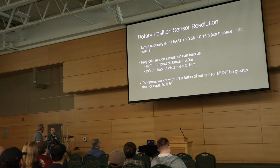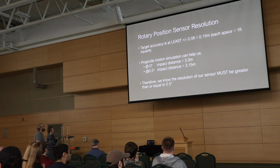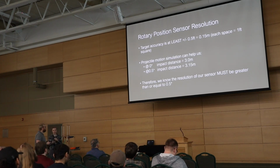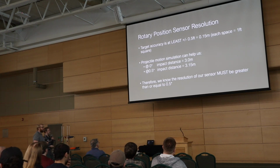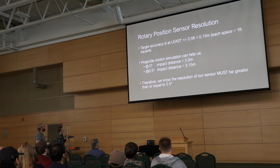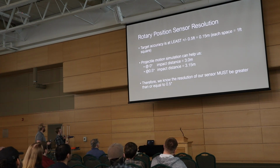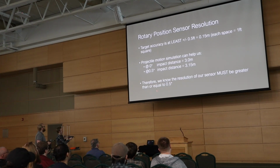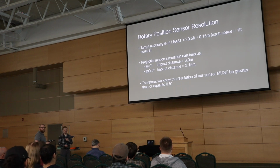Okay, so now I'm going to talk a little bit about that sensor that Quade mentioned earlier. We need to be able to achieve a certain resolution, to hit the squares on the board at the distance that we're firing. So again, we want to be able to hit these 1 foot squares, right? That means we should try to achieve at least plus or minus half a foot of accuracy to hopefully get inside that 1 foot square. That translates to about 0.15 meters. So again, we went back to our trusty physics simulation and fiddled around a little bit to determine how small of a change in angle is required to minimally hit this 0.15 meters requirement. We found out about a half a degree of resolution is required to accurately, precisely hit the 1 foot squares at distance.